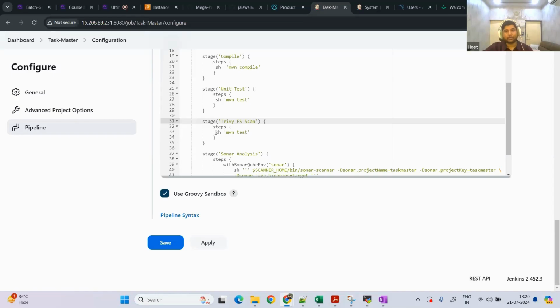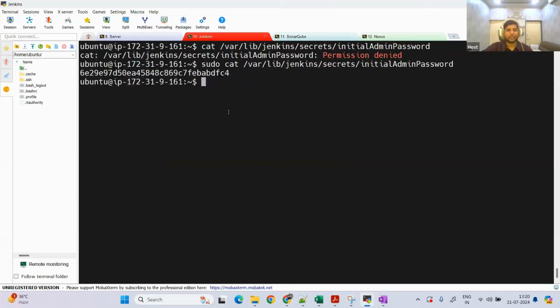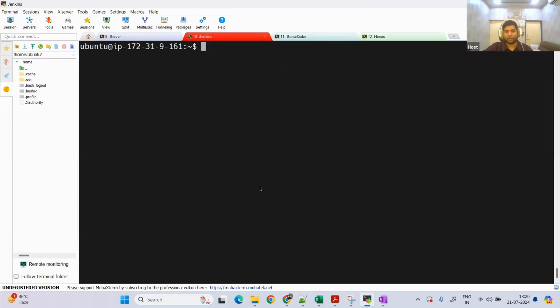Now, as I told, one more thing: the Trivy plugin is not available on Jenkins. That means we need to install Trivy manually on the server where Jenkins is installed. So I'll go here on Jenkins, and here we need to install Trivy.